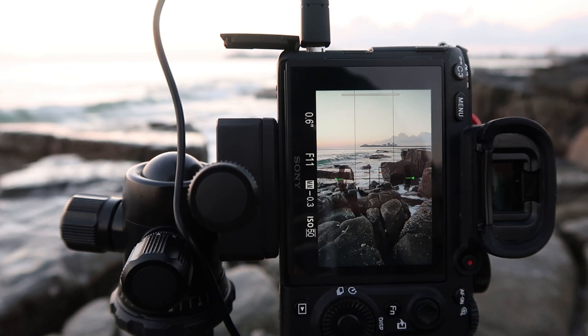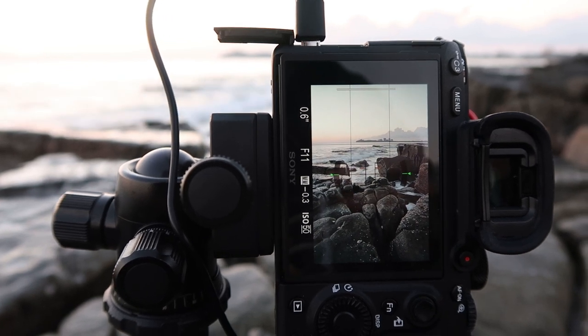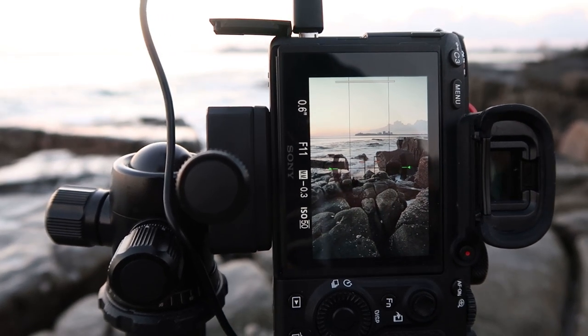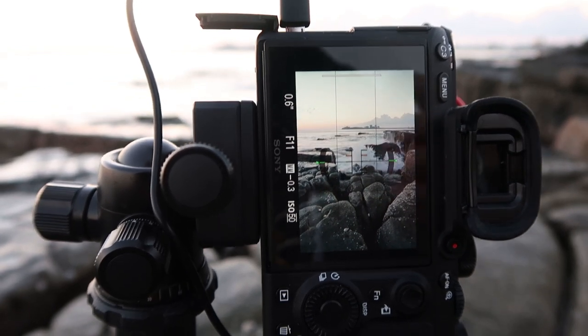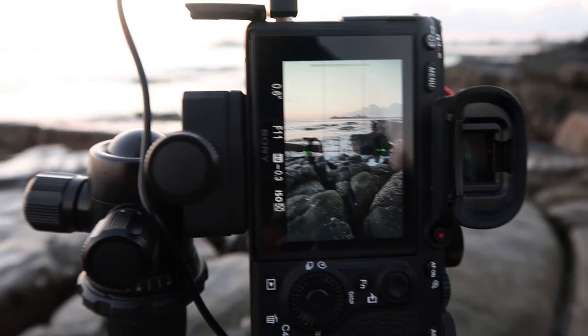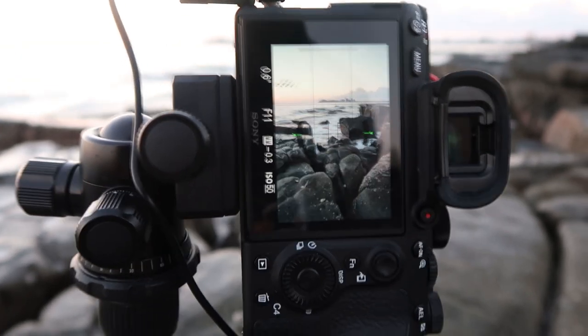So the thing I'm really liking about this composition, you've got these rocks that are heading out in this V shape, I guess, and then in between them, just here, this nice little cluster of rocks, with this cross in the middle.